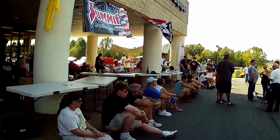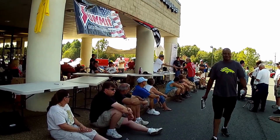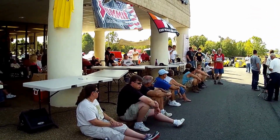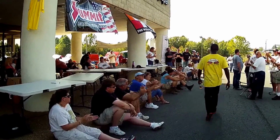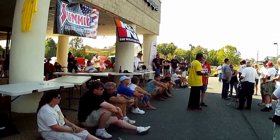And first place in the modern custom class goes out to registration number 10. It is a 2006 Dodge Charger, driven by Leroy. Leroy, come on up and pick up your trophy. First place in the modern custom 2003 to 2012 class.